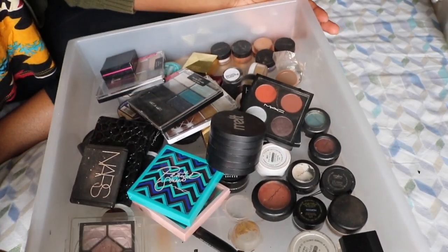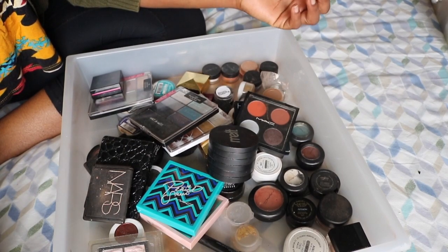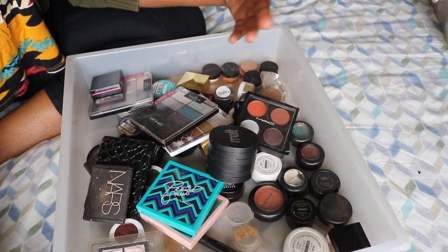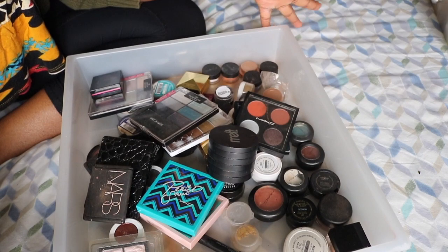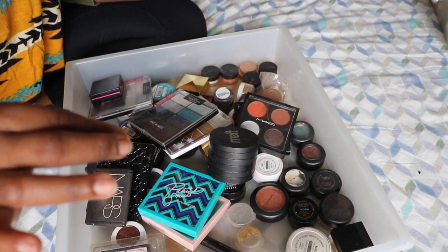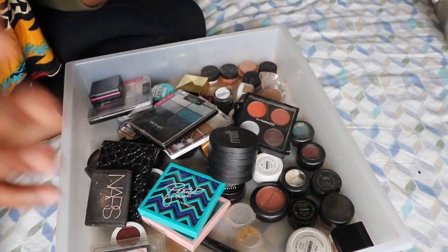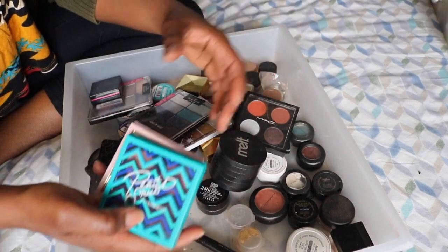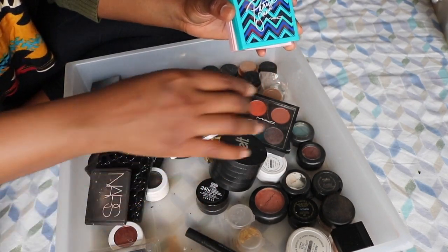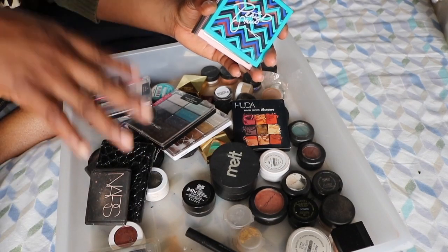Okay, so this is my eyeshadow singular pots, singular quads, whatever you want to call it, stash. I'm going to quickly run through this because I need to get this out of the way. I've been trying to film this video for a while and it's just not working. Anyways, let's get to it. So I'm going to just start grouping these by brands. That way I could quickly run through it.